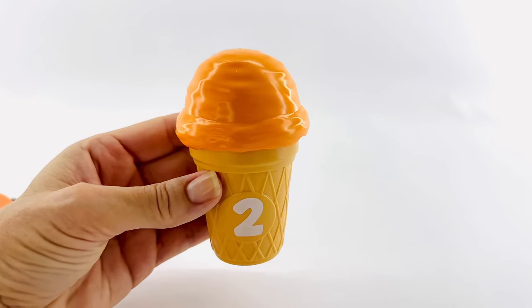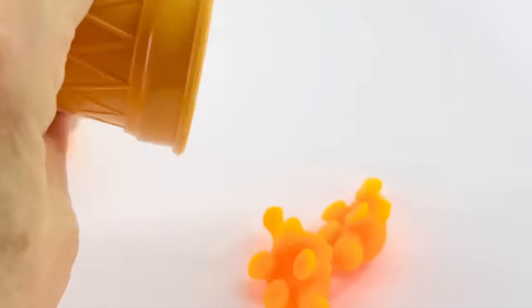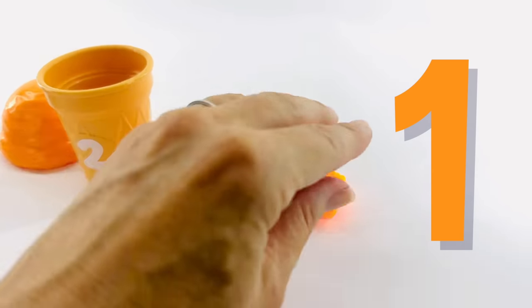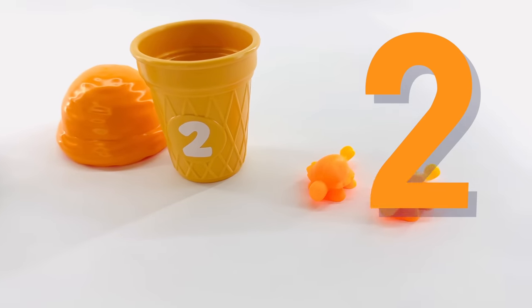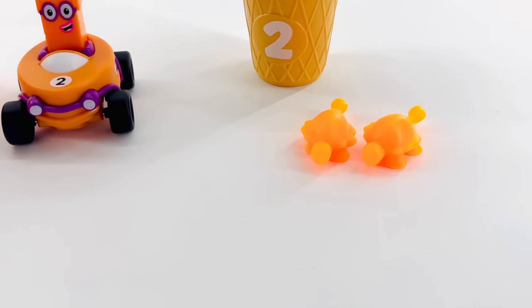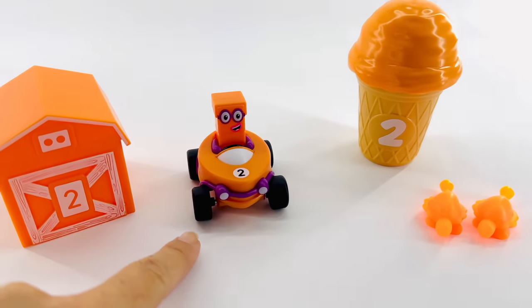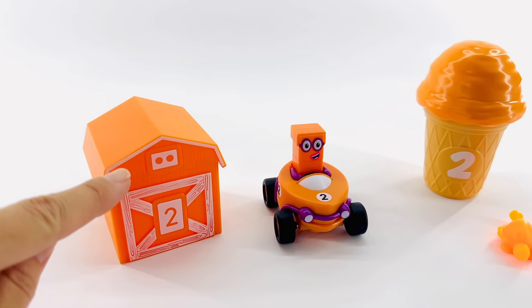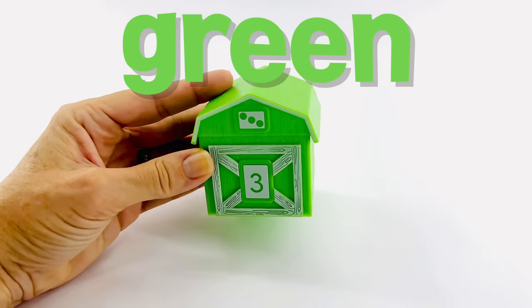Let's see what's inside. Hey, it's dinosaurs. Let's count them. 1 and 2. 2 orange dinosaurs. We have 2 orange dinosaurs, anaranjado, number block 2, and barn number 2. That's the number 2, and that's two dots. One, two. Green barn number three.